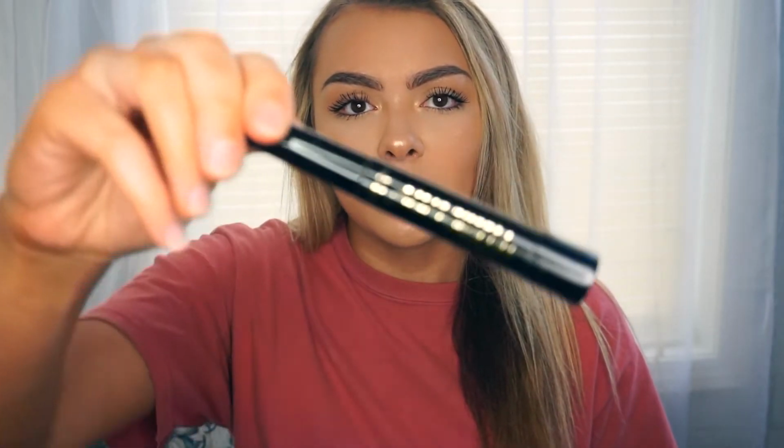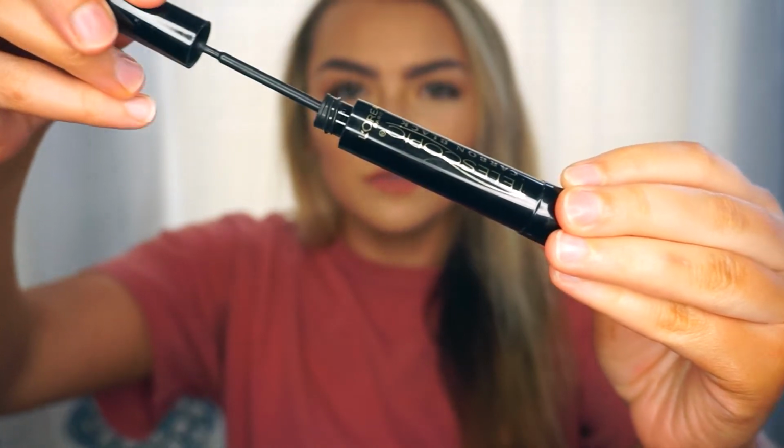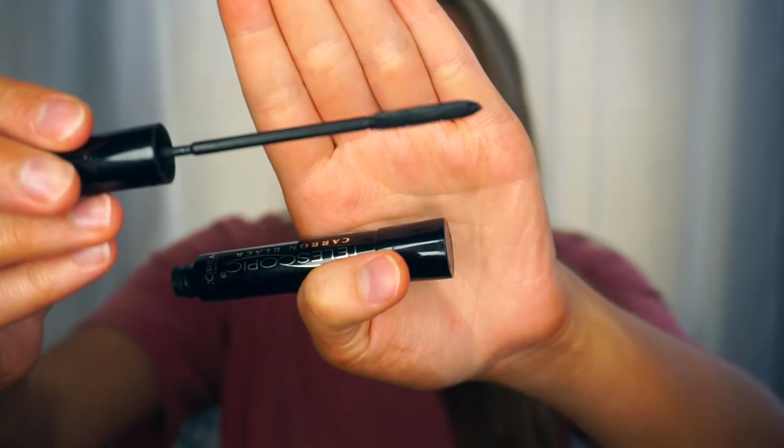So now for the best mascara in the entire world, drugstore or not, it's just good. Like, it is so good. This is the L'Oreal Telescopic Carbon Black Mascara. The wand is very skinny and it looks like it's going to do nothing for your eyelashes. But it's so good. It's what I use on my eyelashes when I just wear mascara.